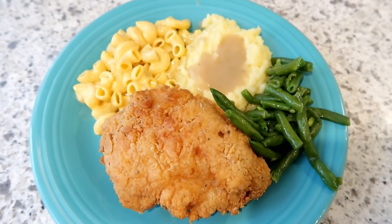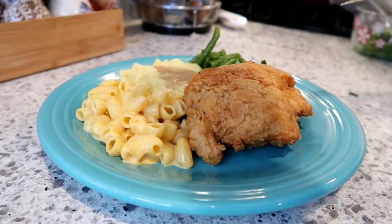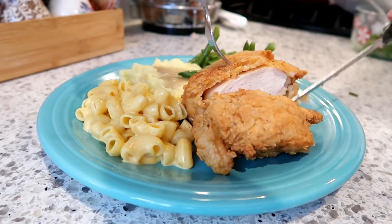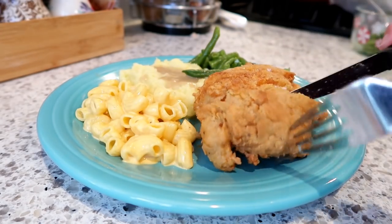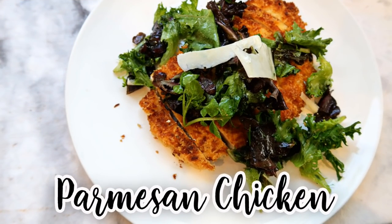I definitely think the combination of the buttermilk marinade plus the flour and seasoning that this recipe has is a true winner. So if you're looking for a good fried chicken recipe, I would definitely recommend this one, and I will probably be making it again next time I want to make fried chicken.